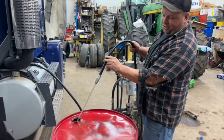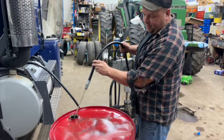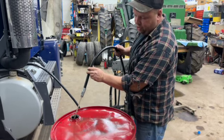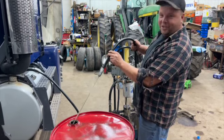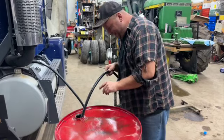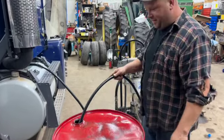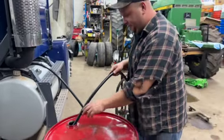Yeah, filter cart's worth every dollar. Usually we're filling up 5-gallon buckets. I've never really filled up a 5-gallon drum or 55-gallon drum before, but you don't get to do cool stuff like see the force of your filter cart. But that's cool. Oh, sorry, I'm easily amused, especially late at night.